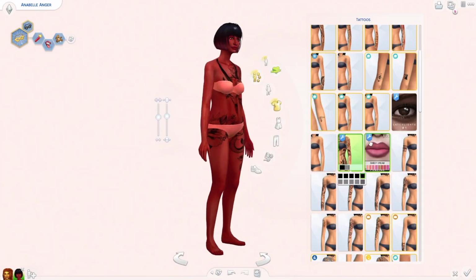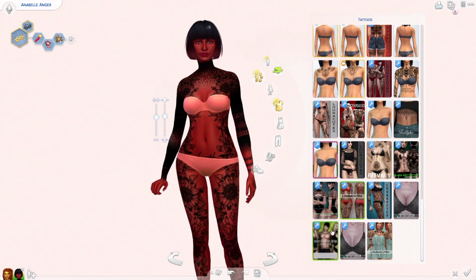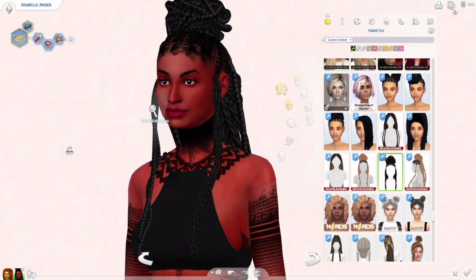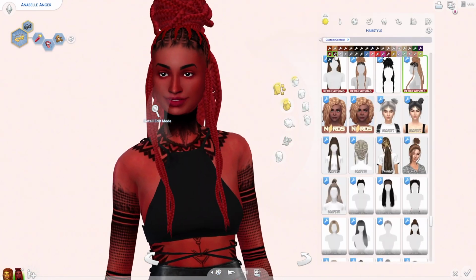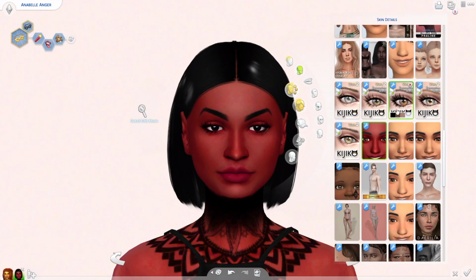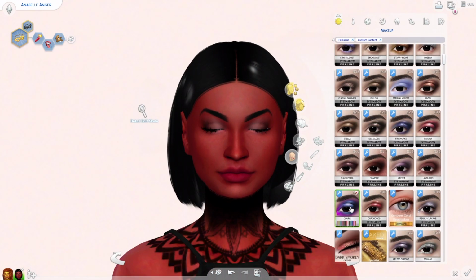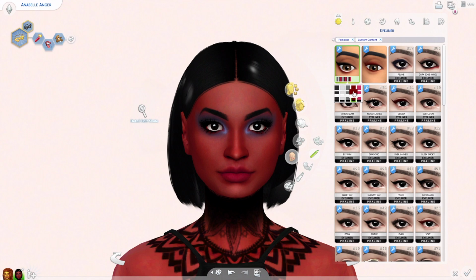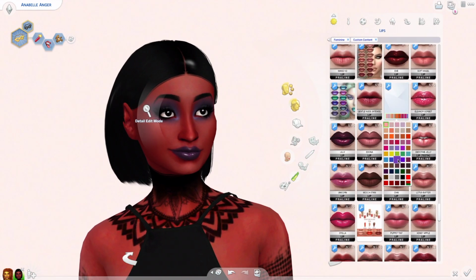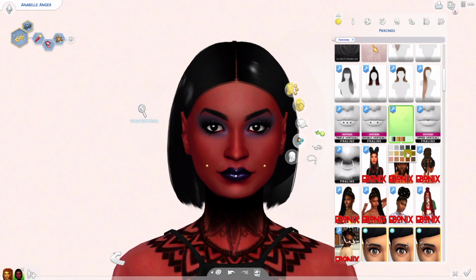I think it's a really strong combination. It can be quite intimidating, and I just wanted to carry that through. When it came to her makeup though, for some reason I just felt really strongly about her having blue makeup. I don't know why, I just wanted her to have blue eyeshadow, blue lips, and again, I just think it's a nice combination. It's quite severe but also really beautiful still, and I wanted to overload her with piercings.